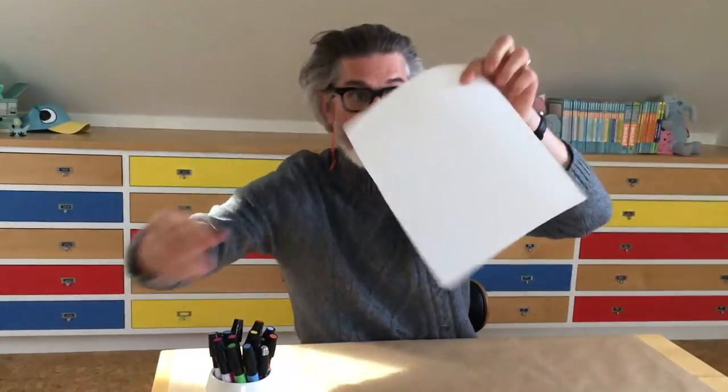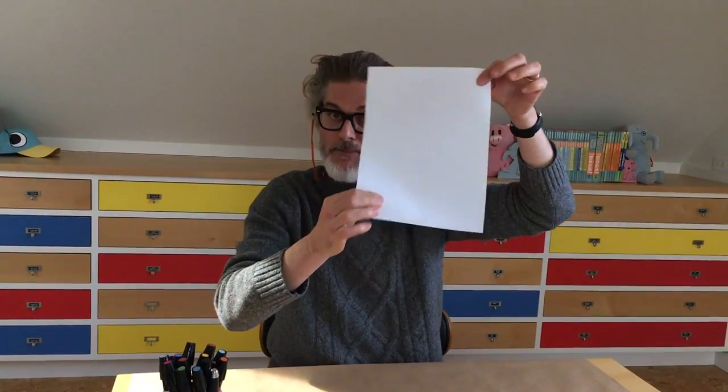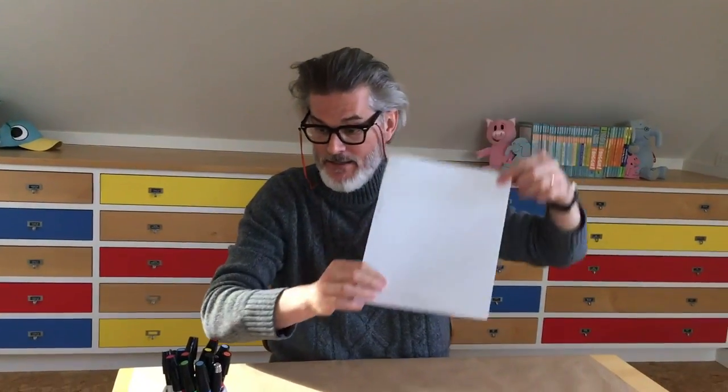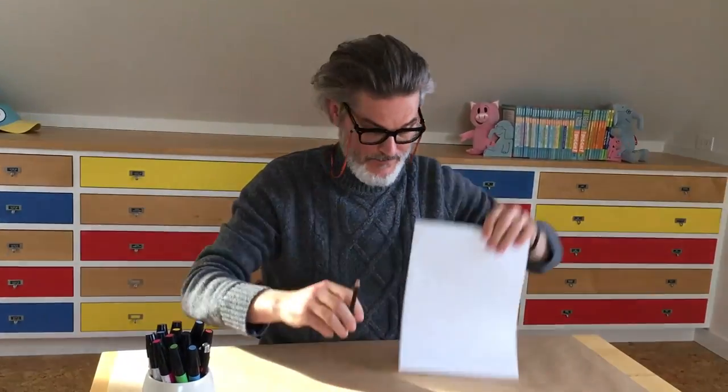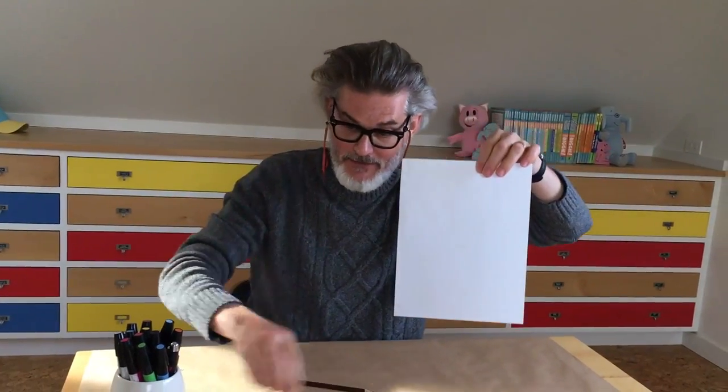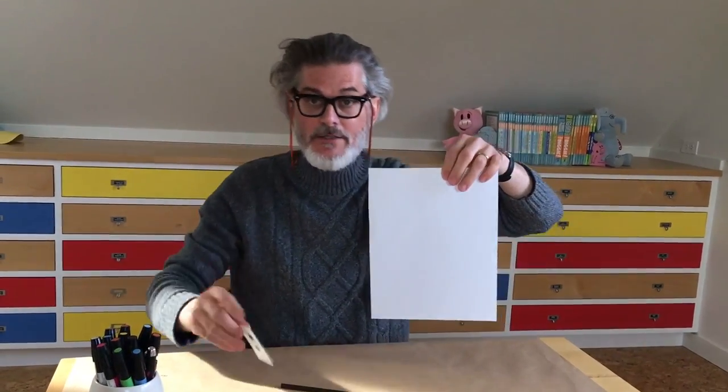This is how you can be an animator. You're going to need a couple things. You're going to need a piece of paper, like in your printer or typewriter, and you're going to need a very special thing called a pencil. So, piece of paper and a pencil. If you don't have them, press pause.